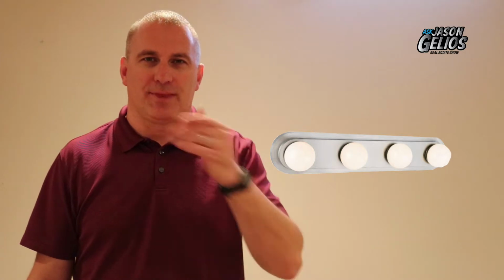Number six, Hollywood vanity lights. Hollywood vanity lights are ugly. I never liked them. They're dated. So get rid of that. Get a nice affordable light fixture, something up to date, and put it in your bathroom, right?